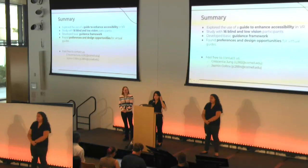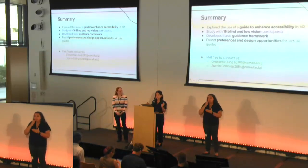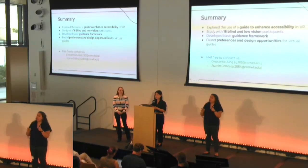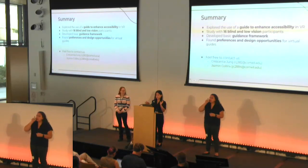One thing some of our participants also mentioned was that some of our low vision participants were able to look around and get an idea of what they were seeing. Some mentioned that having a bird on their shoulder would not obstruct their view, so they wanted that for their own purposes as well.